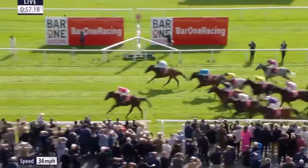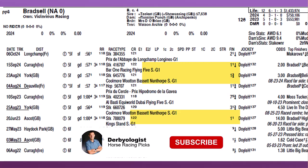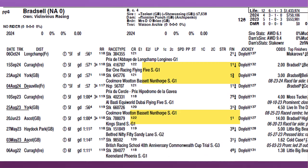Now, Brad Sell, 12 starts, 6 wins. Look at his grade 1 wins. He's one of the few horses that have won the Nunthorpe Stakes. Then he won the Flying 5, and he won the Nunthorpe Stakes last year. Very consistent horse, and a horse that always brings a strong race. He will be especially tough at 5 furlongs.